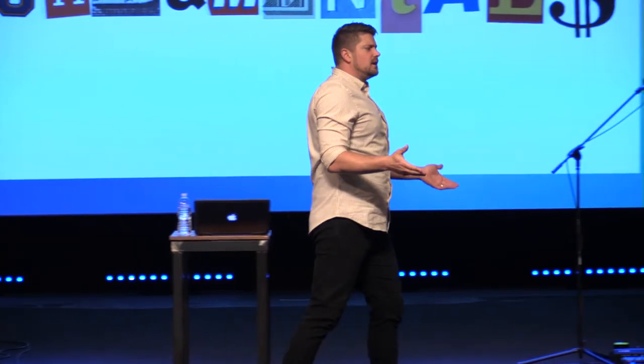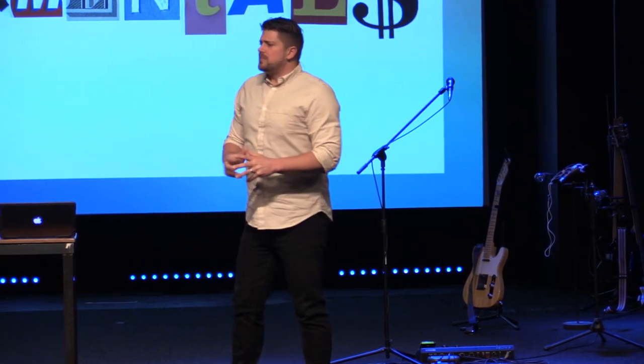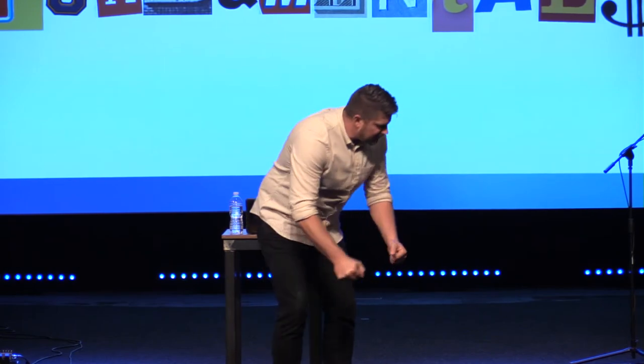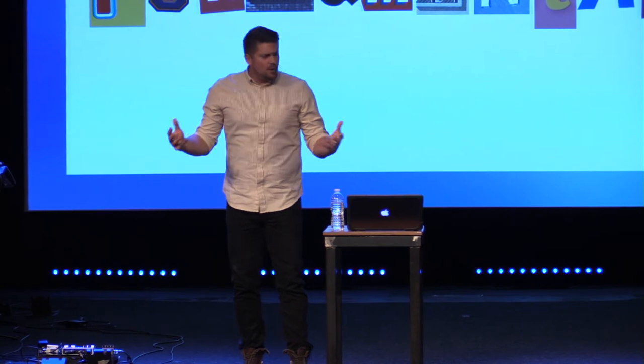Now, why is that so key? Because a stronghold is a setting, or if you can imagine, a tower. A tower is not made from one brick. A tower is made from a block that's been set, and a block that's been set, and a block that's been set. And what the enemy would love to do is build a fortress in your mind where he can wage war from, and you don't even know it. It's an inside job. I don't know what's happening.